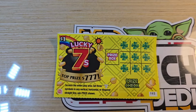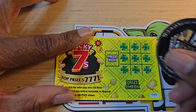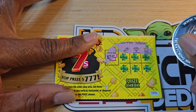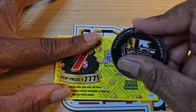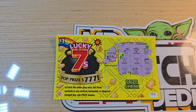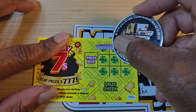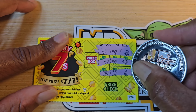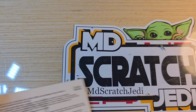All right, let's get right to these and lock in focus and see how we do. Now this one, actually, no, it's not the 7 symbol. Get 3 7 symbols in a diagonal or horizontal. Okay, so it's basically like tic-tac-toe. Nothing there. We would have won $2 if I had 3 in a row, but not happening. And it looks like we got 3 here. The prize is $2 this time.